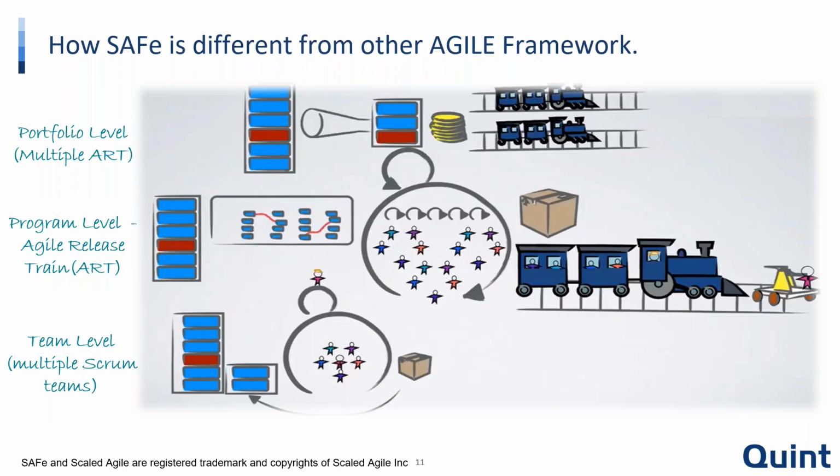So how is SAFe different from Agile framework? So as I mentioned to you, first of all, what we need to understand is SAFe is not contradicting Agile. Absolutely not. SAFe is one of the frameworks of Agile.